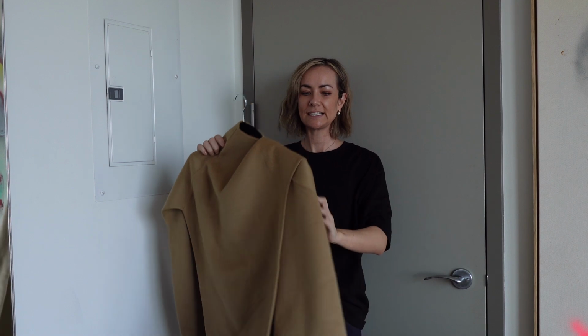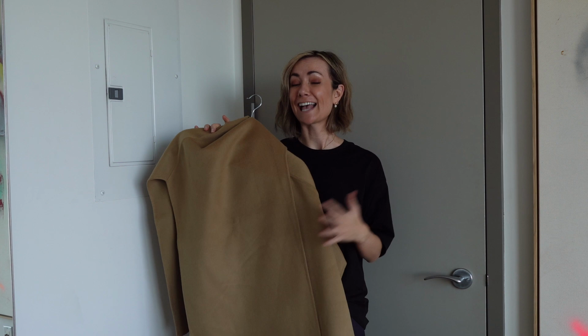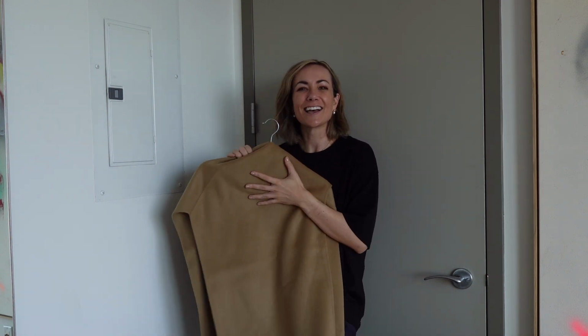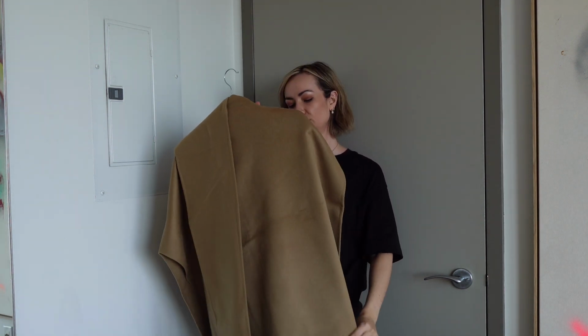So let's look at the next coat, which is not going to be black. It's still a neutral, a beautiful camel color, but let's look at this. So this is a cape coat, a cape. This was my second attempt at buying a cape from COS. I don't know if you saw my last video in the spring where they had this really cool trench cape that just didn't work for me, but I just love the idea of a cape. I think they look really cool. They're very chic. And so when I saw this one, I thought it was absolutely stunning.